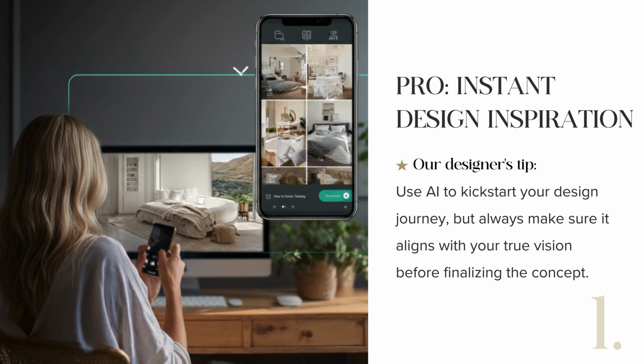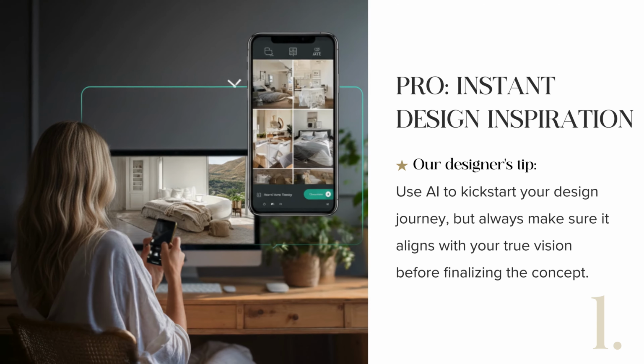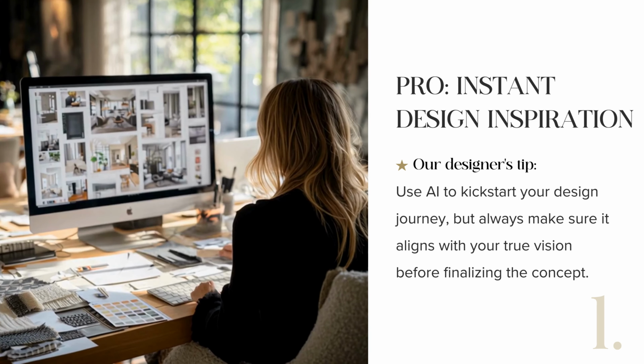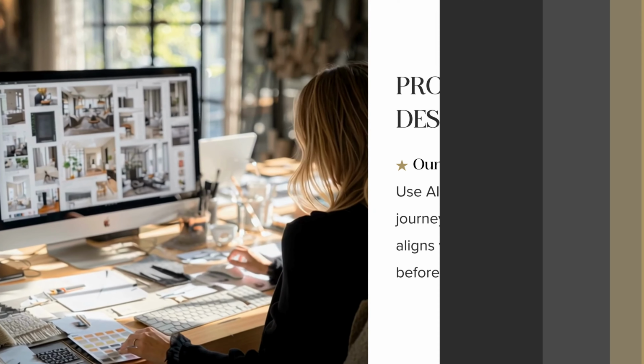One of the biggest advantages of AI is how quickly it can generate design ideas. In seconds, AI can provide endless inspiration tailored to your style, helping you make decisions faster.